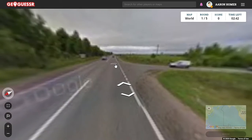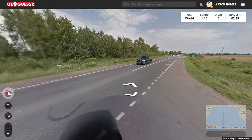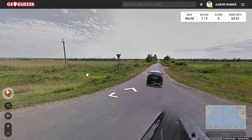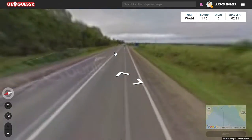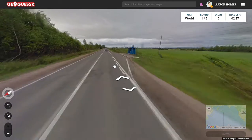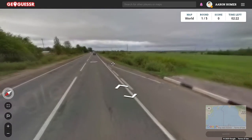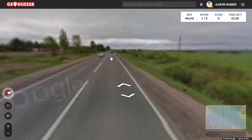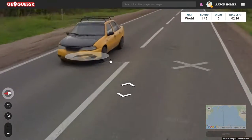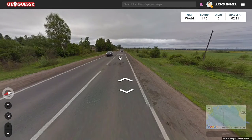Let's see what kind of language we can see on the sign up here. Did I just pass the sign? Hard to get a read on whether or not there's an EU crest on that license plate. It's blurred out so badly. This appears to be a bus stop. Too cloudy of a day to try to use the sun to see what hemisphere we're in. I don't think this is the European Union. We've seen two cars without the EU crest.